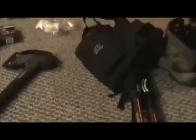Oh yeah, there's one thing I forgot. I do take trekking poles with me. Not always, but sometimes. There's just some outdoor products, trekking poles. I don't know, they've done me pretty well.